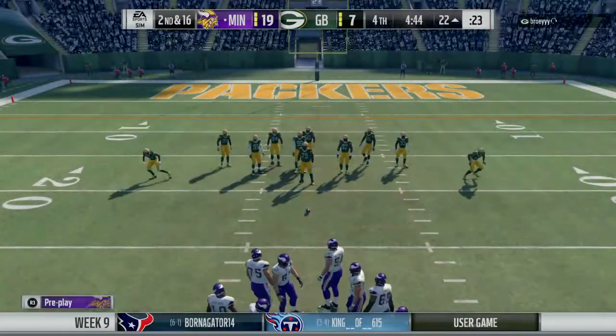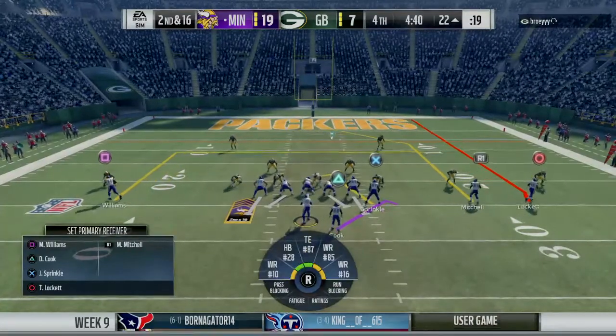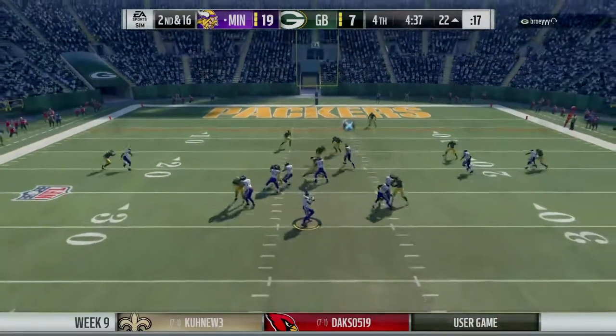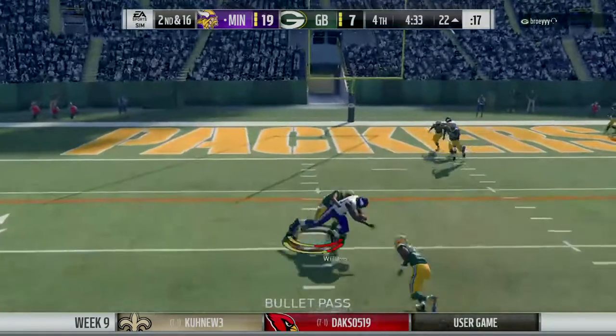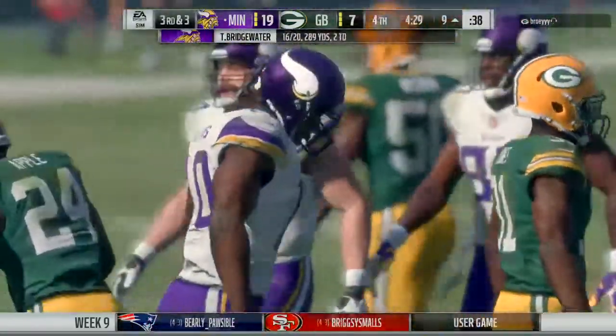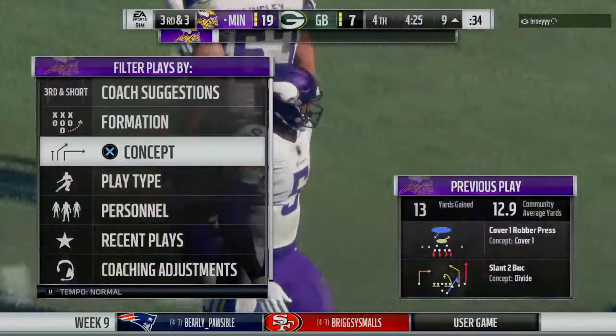Offense walks to the line for play number 7 of the drive. Bridgewater now on second down. Open space inside the 10. This will be caught inside the 10. A good pickup there, 13 yards as they get closer for third down.